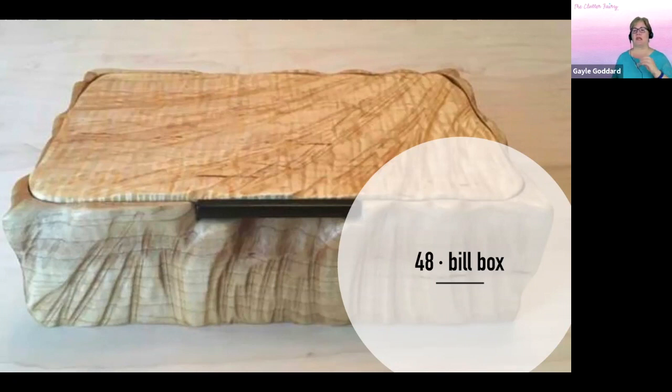So when they come in the mail, instead of leaving them on the coffee table and forgetting about them, you can go stick them in the bill box. And have stamps in there and have the checkbook maybe in there that you're going to use. And then when it's time to pay the bills, you can go to the bill box and pull out everything that you found over the last 2 weeks.